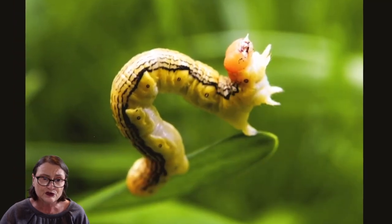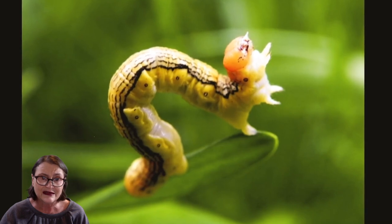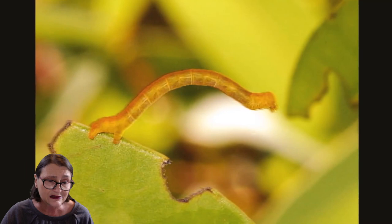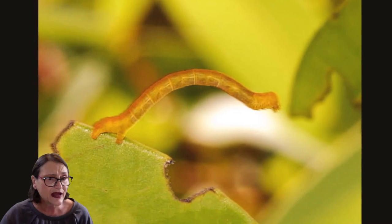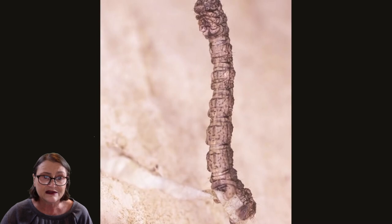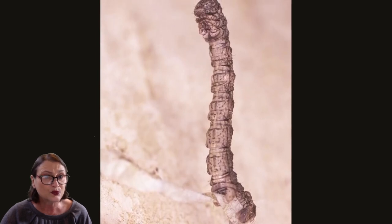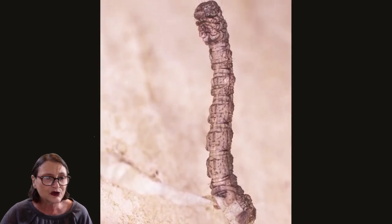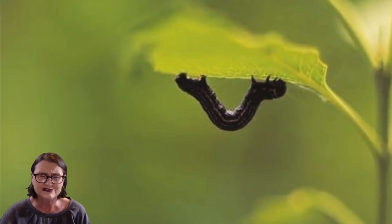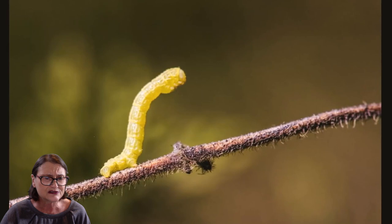Inchworms are crucial contributors to nutrient cycling, as they break down plant matter and recycle nutrients in ecosystems. Their natural predators include birds, spiders, and insects like parasitoid wasps. Inchworms are capable of defending themselves by regurgitating noxious substances when threatened by predators.